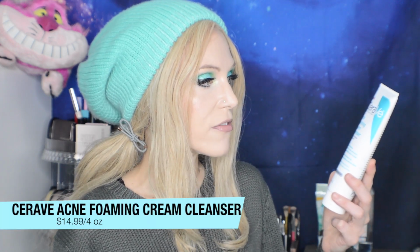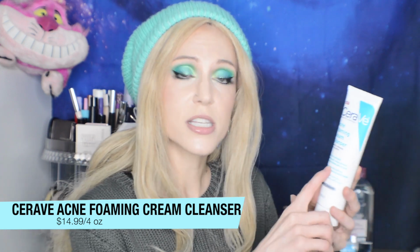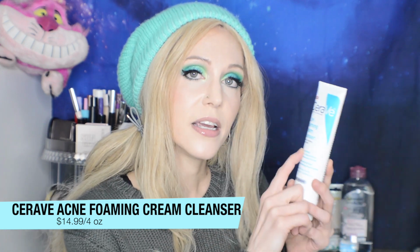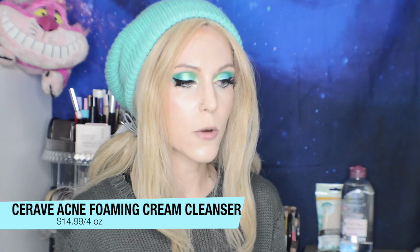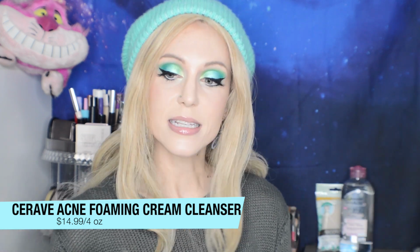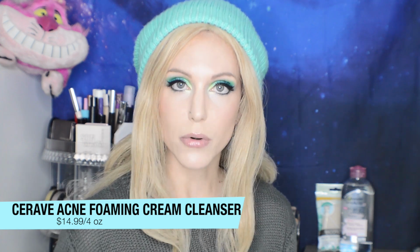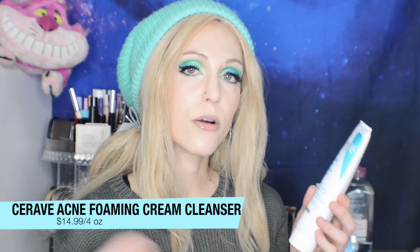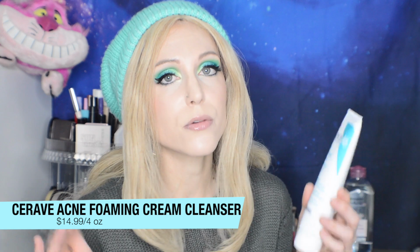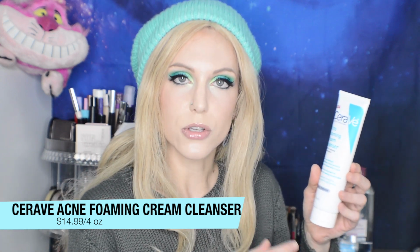And then this right here is one of my old favorites, the CeraVe Acne Foaming Cream Cleanser with 4% benzoyl peroxide. So this is actually a fantastic ingredient to have in a cleanser. Let's talk a little more about this really quickly. So if you're somebody who is not able to use these harsh actives in a leave-on product, including L-ascorbic, including benzoyl peroxide or salicylic, I would highly recommend you try a cleanser that contains those ingredients.